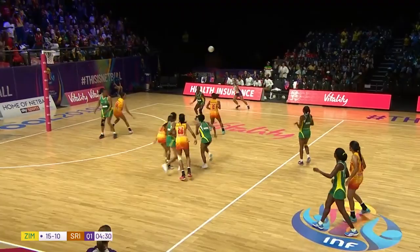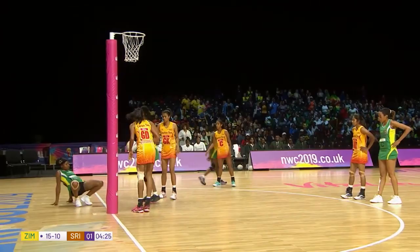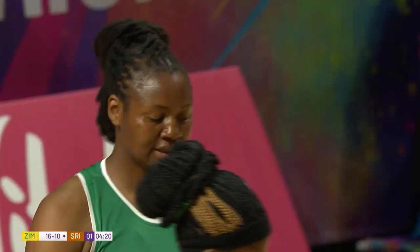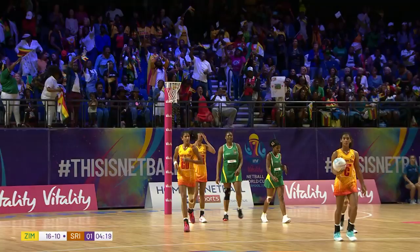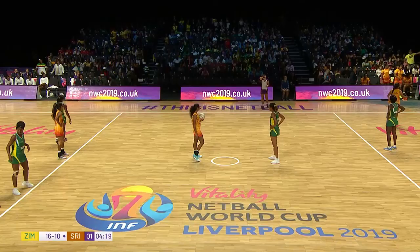However, that said, that is the kind of ball that Sri Lanka need to go for. They need to pick and choose. At the moment, they're swatting flies. They're going for every single interception. You've got to pick and choose because Zimbabwe have got their connections going into the attack. They've got their strategy. They've got their structure. So to win some balls, if you see some changes coming in here.